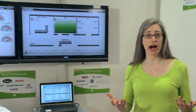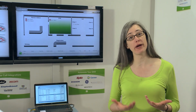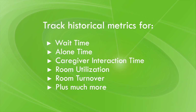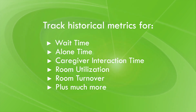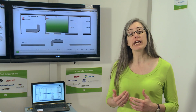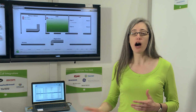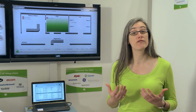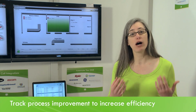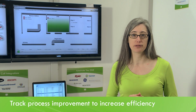And while Versus is providing all of this communication to improve patient flow in the moment, we're also collecting an enormous amount of data behind the scenes. Everything from my wait time, to how much time I was alone in my room, to how much time my caregivers spend with me, even how often this room was utilized. All of that is available to you in a very sophisticated reporting package. This allows you to analyze your operations based on automatically collected, unbiased metrics, helping you to improve processes and help make healthcare even more efficient.